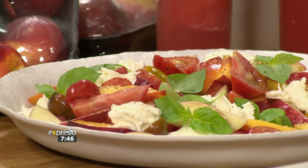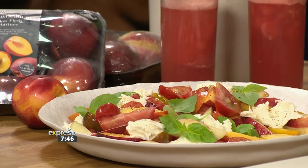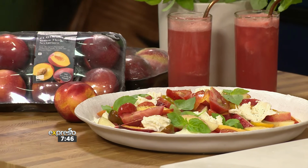We are in one of my favorite places, and that is the kitchen, not because I am going to be preparing something to eat, but someone else that I trust with my entire life. Wow. And my stomach is going to be preparing something really delicious and scrumptious. I'm talking about our next recipe, the tomato and Flavourburst Nectarine salad, which is basically summer on a plate.